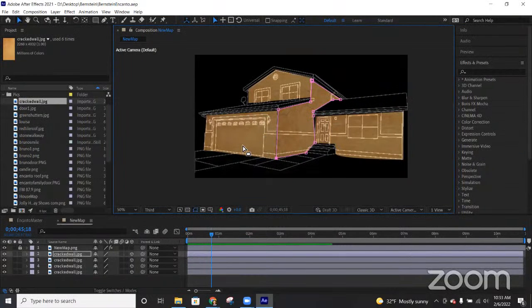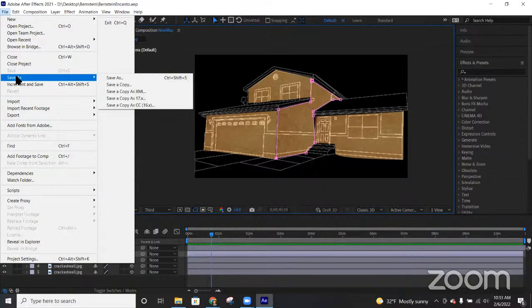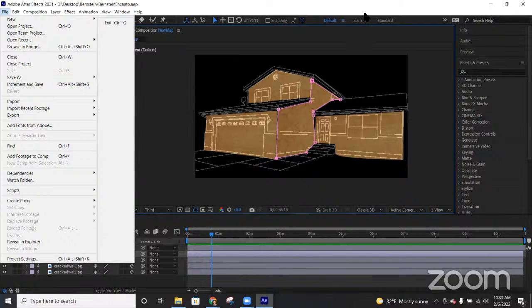Then I'm also a proponent of save early, save often. Adobe crashes more times than I'd like it to, so you can do Control-S to save often, or you can come up here to File and Save As, which is pretty much like most Windows programs.